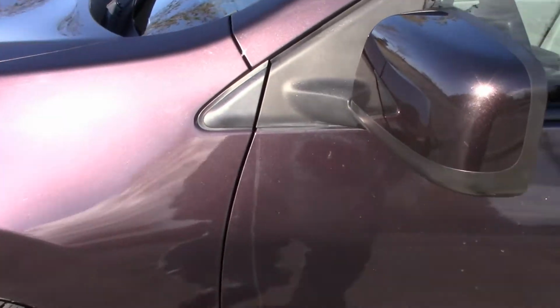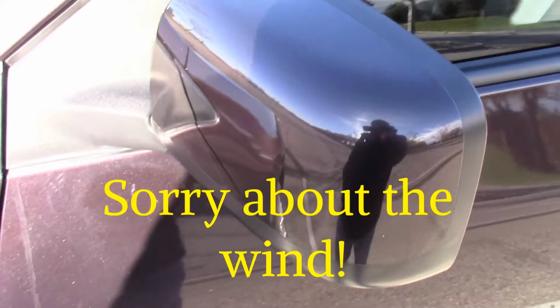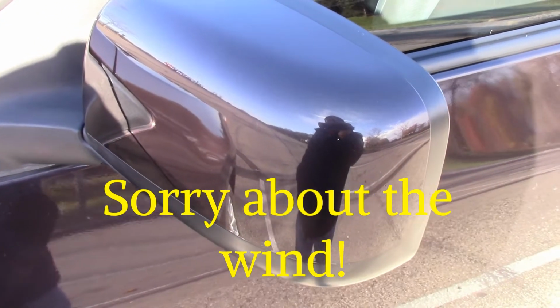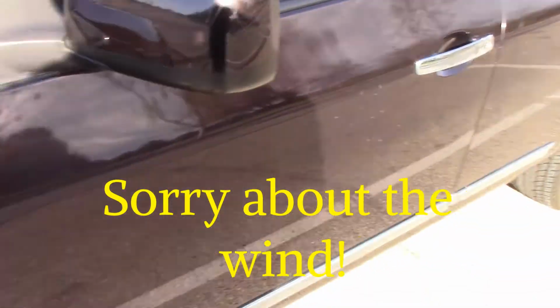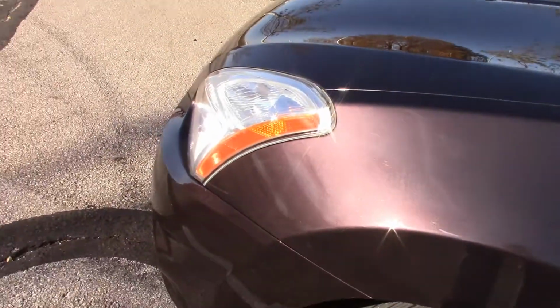And coming over here to the outside mirror, this is the same material as the car, same color rather. And the color, speaking of the car, the color is a black amethyst, is what this is called.